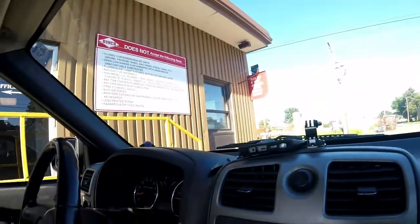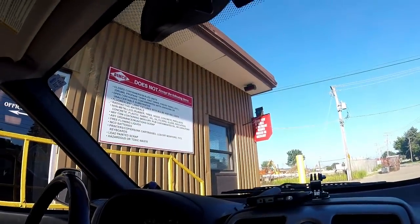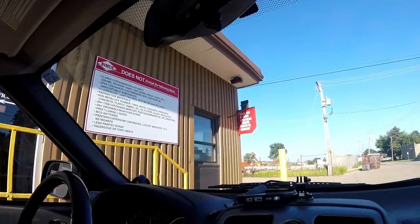All right, just pulled into DeKalb Iron and Metal, and it's 3,900 pounds. So I'm guessing 200 pounds of shred, so I'm in my happy place.